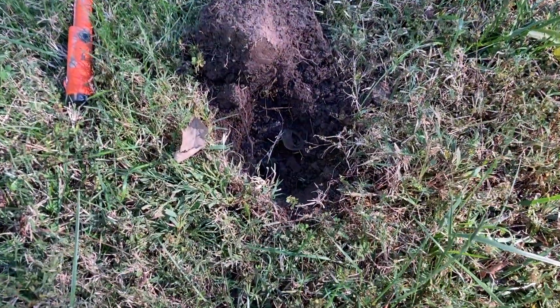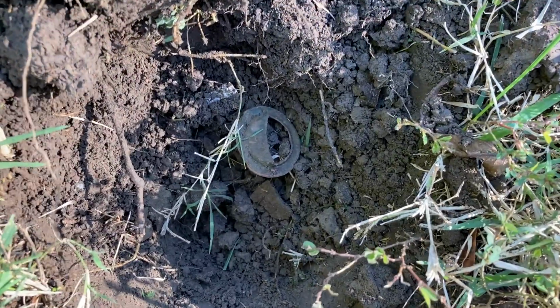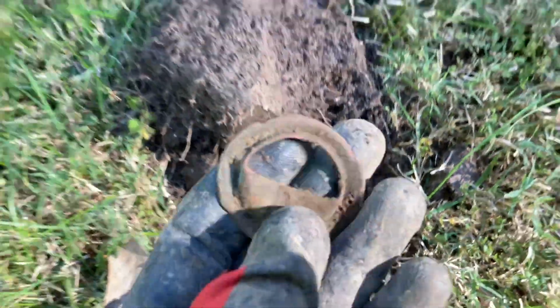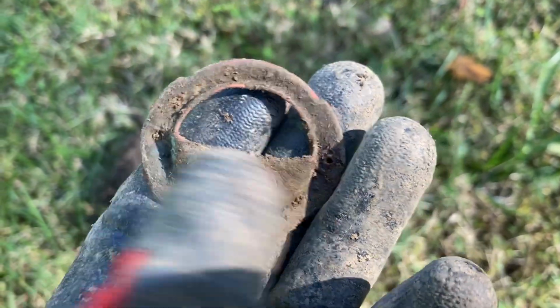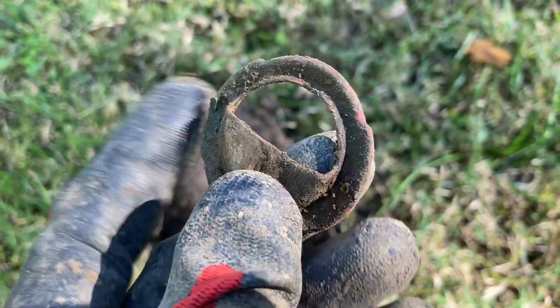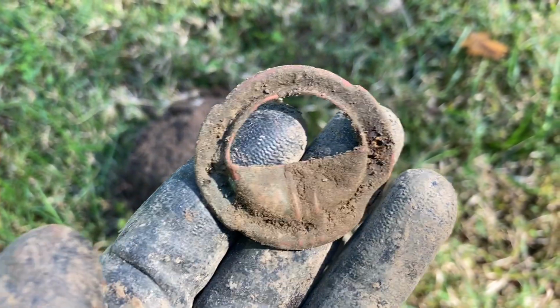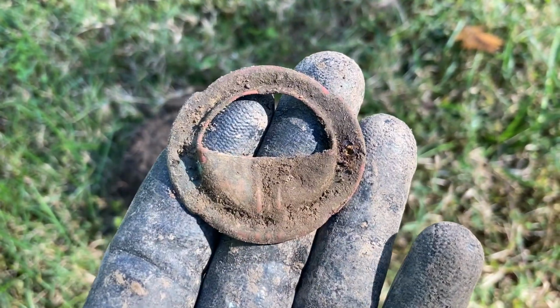Not really sure about this one, you guys. If somebody out there has any clue about what it might be, I'd love for you to tell me. It was about 8 inches down. It's pretty deep. At first I thought it was maybe a buckle, but it's actually got 2 nail holes on either side, so I'm really not sure what that would be. It's got some age to it, and it's probably brass or copper, but interesting find nonetheless.